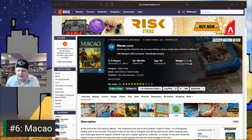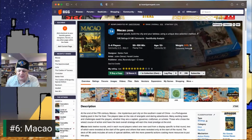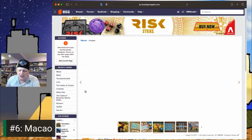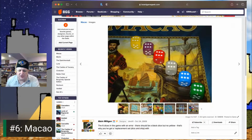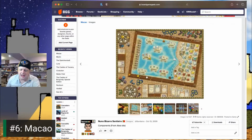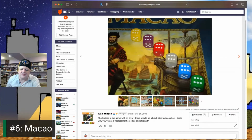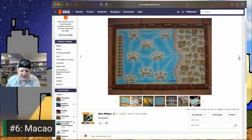Now, it was reprinted in a version called Amsterdam, that I haven't played, but it's roughly the same game. So in this game, it's a difficult one to describe. You have these dice that you're going to roll, and you don't use them, but you're going to select the dice, and based upon the number, like if you selected a purple 5, it would give you 5 purple cubes in 5 rounds.